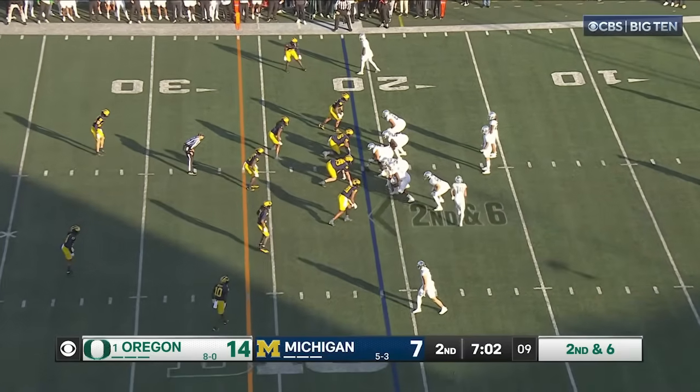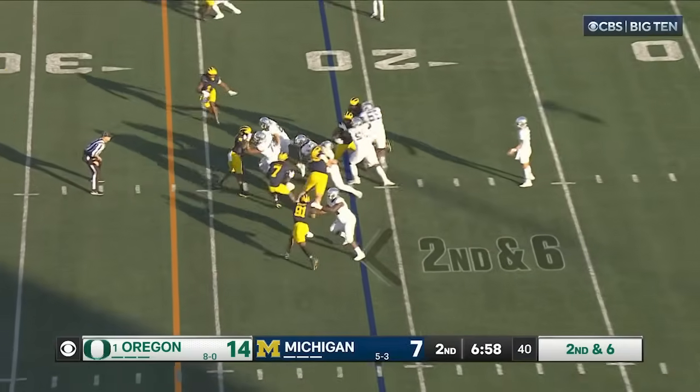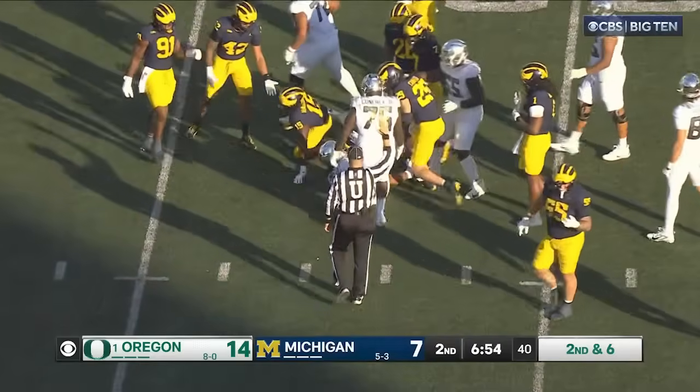2nd down and 6. That's Lowe in motion. The Ducks at the 21-yard line. Now they go back to the ground. Jordan James with a big opener and out across the 30 and a first down, Oregon.